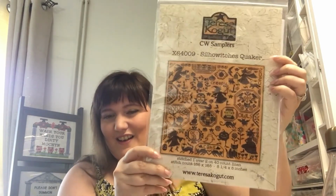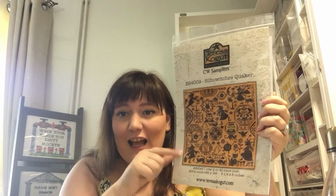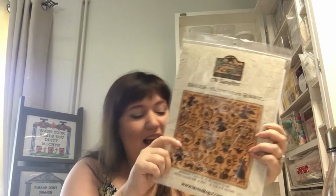So the one I saw on this lady's Flosstube was a Halloween one, and it is this, and I'm going to butcher the name, Teresa Kogut. It's Silhouette's Quaker, so another Quaker, and look at that. Isn't that just fantastic? I love everything about this. I love that there's a tiny bit of colour just to make Frankie green. But it's one of those patterns that the more you look at it, the more you see, and I just love that. Oh, look at the little owl. So yeah, I can't wait to do that one.